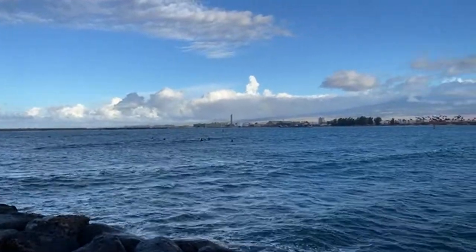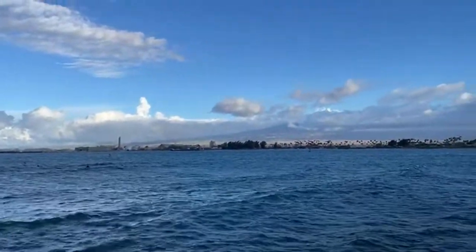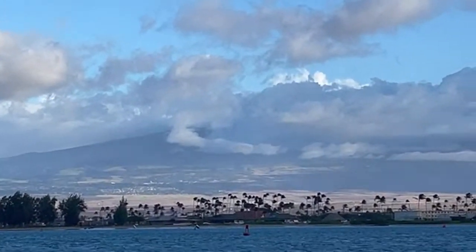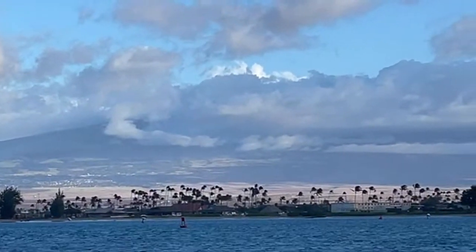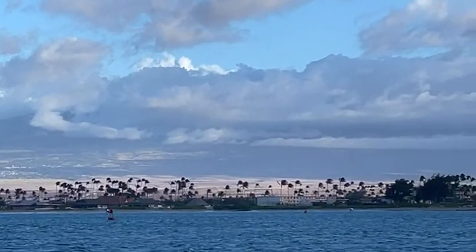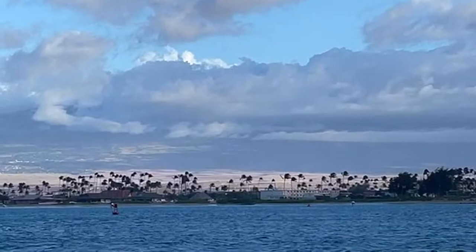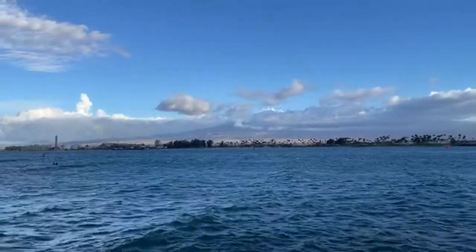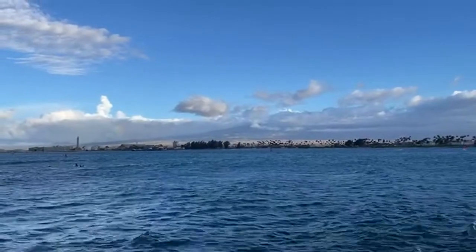I love this time of day, also looking up at Kula as the sun goes down. All the windows and all the houses light up right as the sun's getting ready to set. Man, it's windy. Even the gimbal is getting worked right now, huh? Just a very beautiful, picturesque spot in my opinion right here.